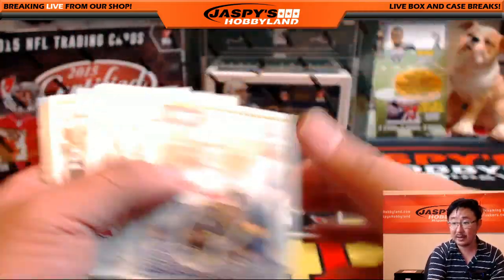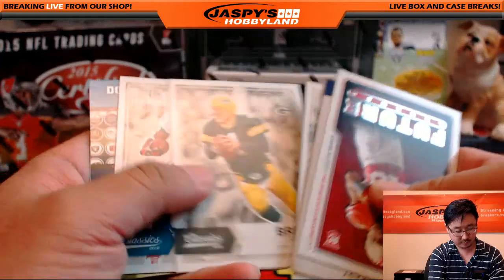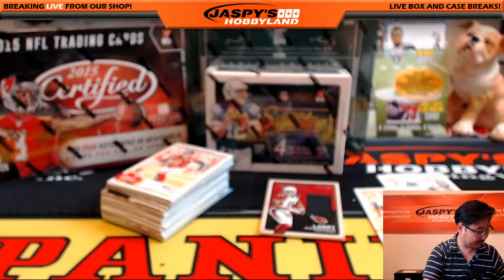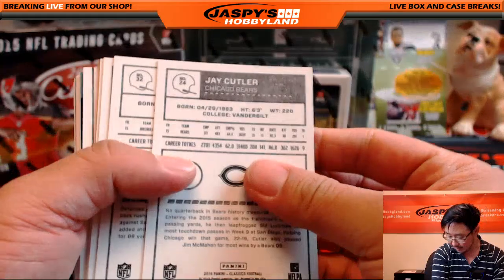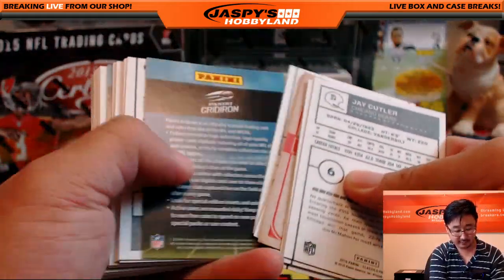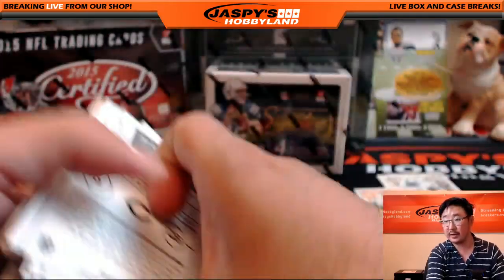Glossy Brandon Allen. Josh Norman back there. Let's take a look at the back. Viking says Coco Diablo. And Cody also says Viking, so that goes to Aaron, then, that autograph. And nothing on the backs here.